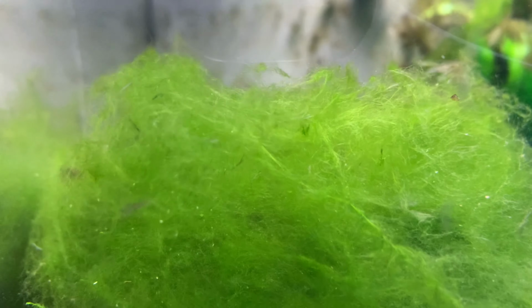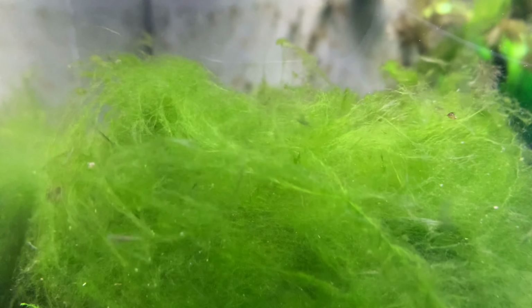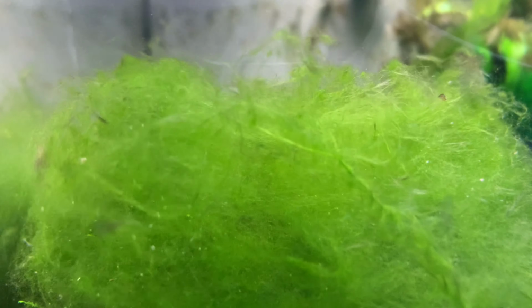I know what you're saying. Hey Vinny, could there be any more algae in your tank? Yeah, there probably could. But this is enough to force me to make a hard decision. Kind of like in the movie Sophie's Choice.